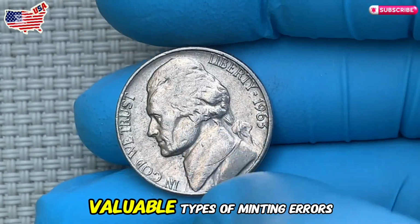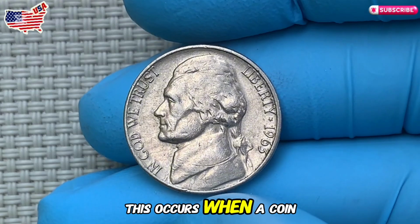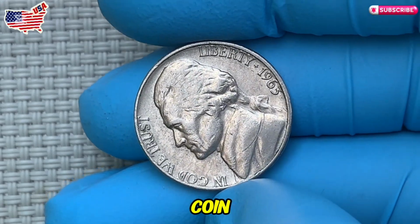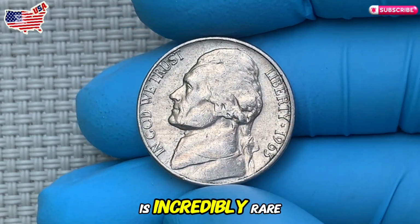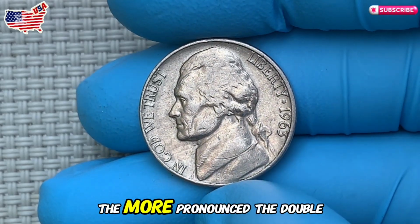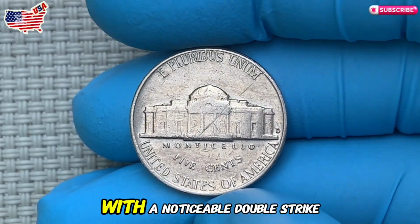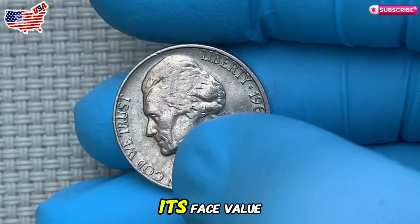One of the most valuable types of minting errors is the double strike. This occurs when a coin is struck by the minting die more than once, often leading to a blurry or overlapping image on the coin. A 1963 Jefferson nickel with a double strike is incredibly rare and highly desirable among collectors. The more pronounced the double strike, the more valuable the coin. If you come across a 1963 nickel with a noticeable double strike, you might be holding a coin that's worth far more than its face value.